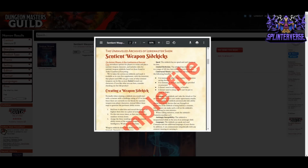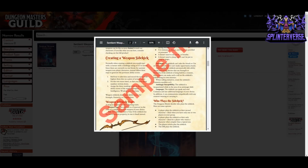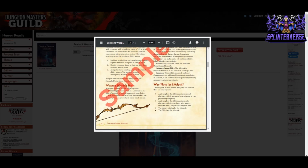But let's look inside. So it introduces options for players to create and play as a sentient weapon character, and includes rules for sentient weapon sidekicks as well. So you could be a sentient weapon, or the party could have a sidekick that's a sentient weapon. And it's built upon those rules in Tasha's Cauldron of Everything for the sidekicks. So it all should work together. So right off the bat, you get how to create a weapon sidekick, various traits that are possible. And it says, here are the options.